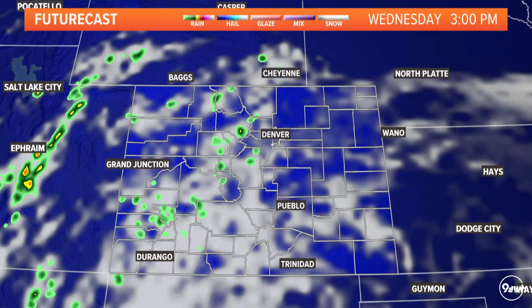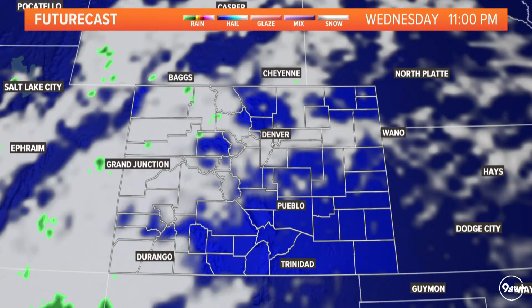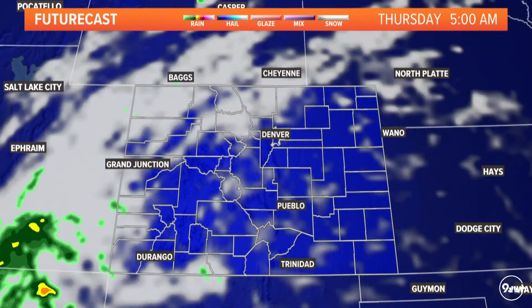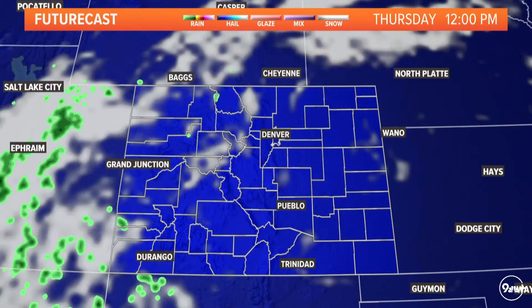We can see the same thing from our futurecast, those very brief but scattered storms across the western half of the state, dipping into portions of the Front Range as we go into the afternoon and evening. Overnight, the storms clear out, but clouds stick around until early tomorrow. That's when we get to wake up to some sunny skies. One more hot day before cooler, wetter weather moves in for the weekend.